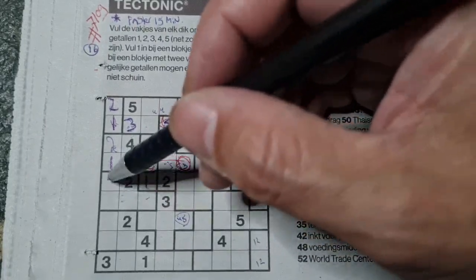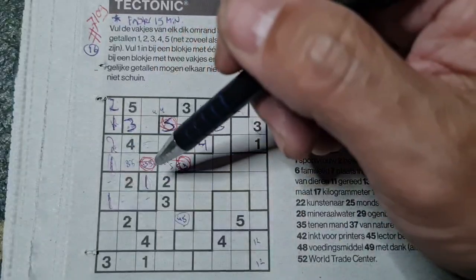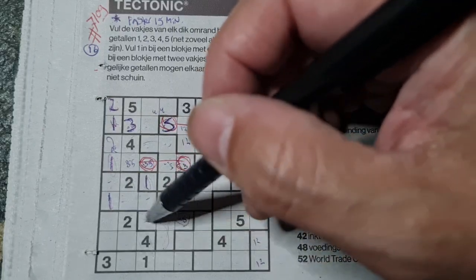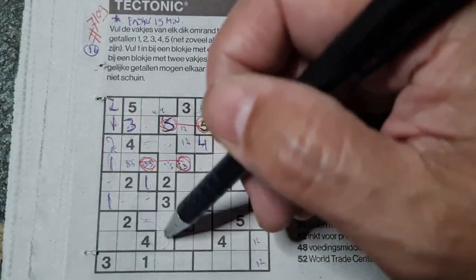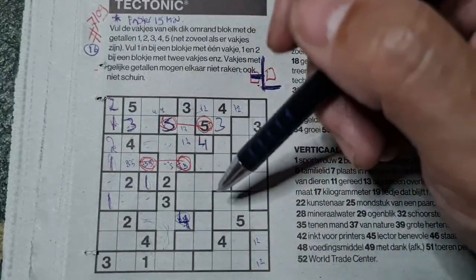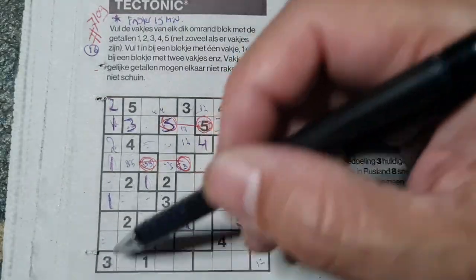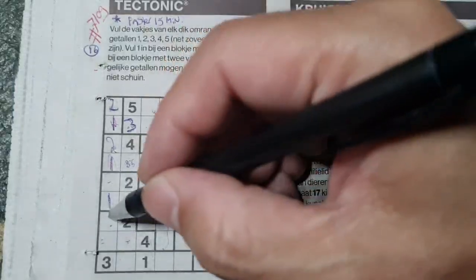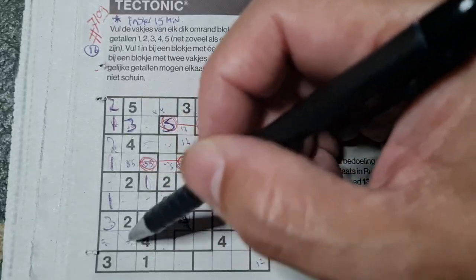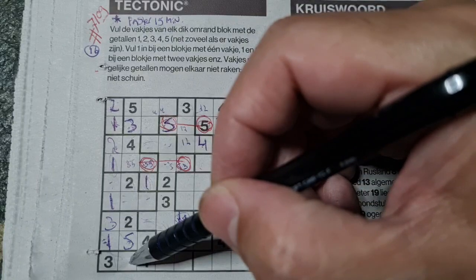These two boxes can't be a 1. That box can't be a 1. So 1 box left for the 1 in this area. Should be here. These 3 boxes surround the 4 can't be 4. So 1 box left for the 4 in this cross area. Should be there. Okay. Then these 2 boxes can't be 3. So 1 box left for the 3 in this area. Should be there. 2 numbers left in this area for numbers 1 and 5. We have a 1 there. No 1 there. 1 should be here. 5 goes there.